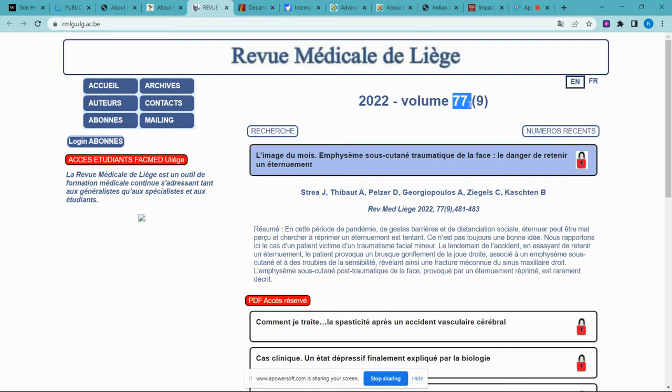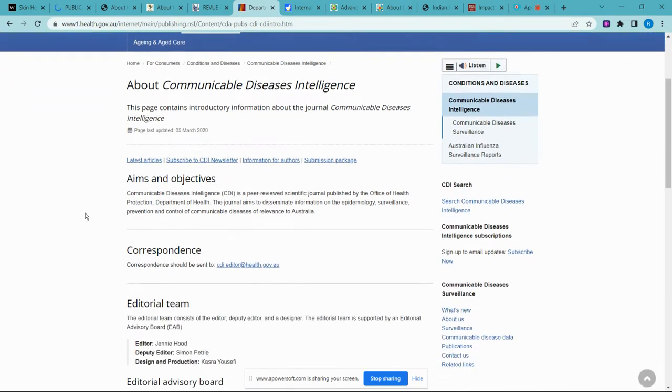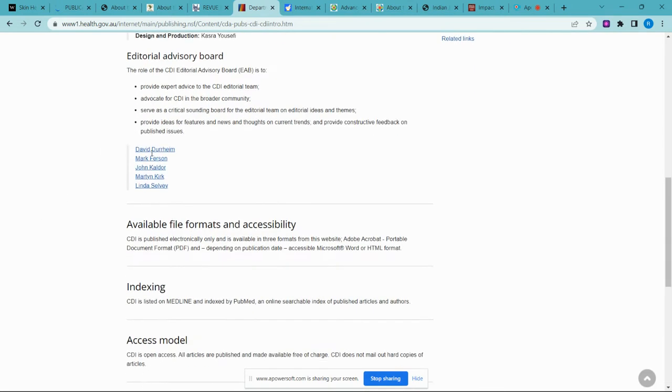1977 volumes are also there. That means it is the oldest journal. Another one is Communicable Diseases Intelligence. This journal is completely maintained by the Department of Health and Aged Care, Government of Australia. And what are the aims and objectives? If you want funders' information, or if you want to publish in this journal, you submit through this email ID, and so much information is also there.